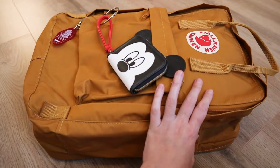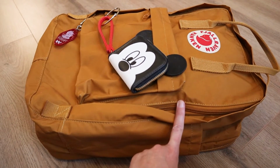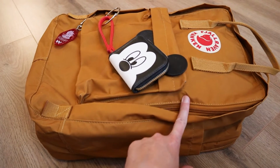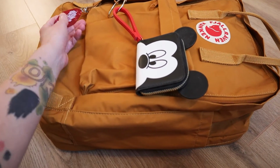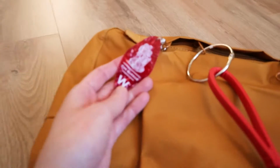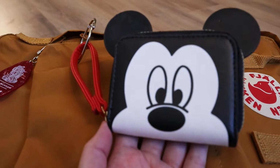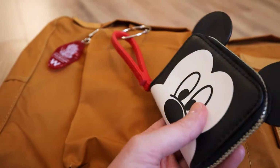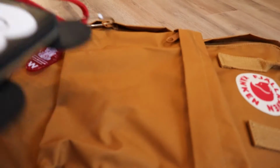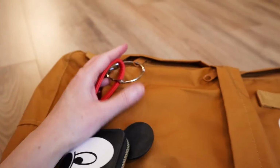It is a 17-inch Kunken laptop bag. And this is the color ochre. And I just attached some random knickknacks. A cool The Burrow keychain by Kelly Lou. And then this thing I think I got in a French Disney store many moons ago. There's nothing in it. But I like it. So I attached it with one of those hoop thingamajigs that I got at Dylan and Camilla.